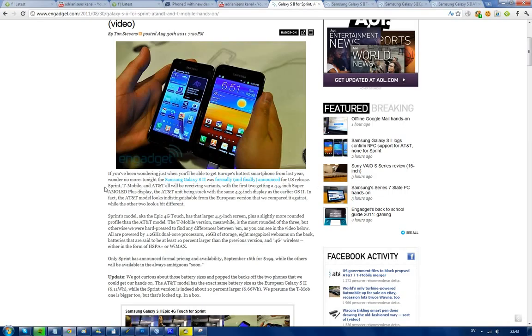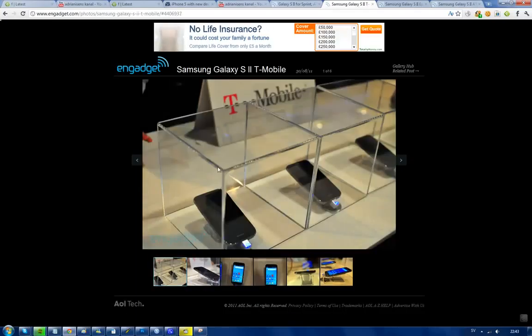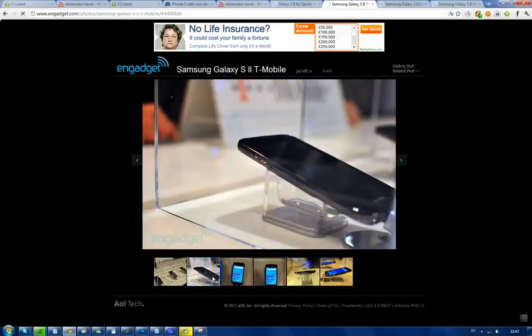But if we look at the Sprint and the T-Mobile versions, as we can see here, this is the T-Mobile version. First of all, this is the most rounded off phone. Both the Sprint and the T-Mobile versions have more rounded edges compared to the AT&T and the European versions. And the difference between them and the AT&T version is that they have a 4.5-inch display instead of 4.3, and also a 10% bigger battery. The T-Mobile is more rounded off, and the Sprint version is also a little rounded off.